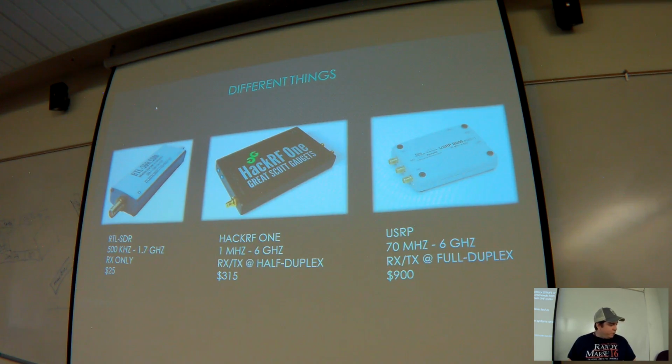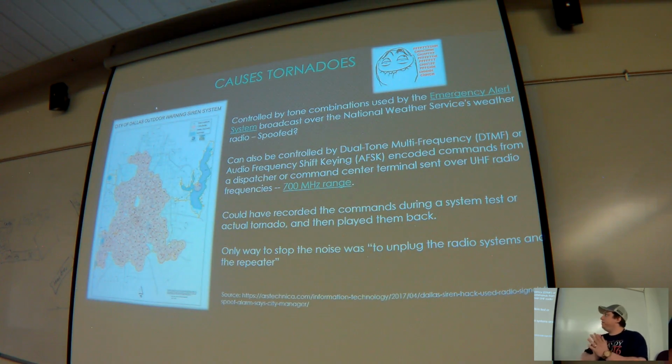And apparently, I don't know if you guys knew, but these cause tornadoes. I'm sure you guys all recently heard the Dallas tornado siren hack. All the tornado sirens were triggered. They did come out and disclose that it was not a network level attack. Based on how those are triggered, the assumption is it was probably an SDR attack. So how could they have done this? They could have recorded the commands during a system test or an actual tornado and just done a replay attack. If there's no authentication, I mean, there's no real details out on it yet, so nobody really knows at this point. But me and a couple guys in our office have had a few good laughs and think this is probably how it happened.